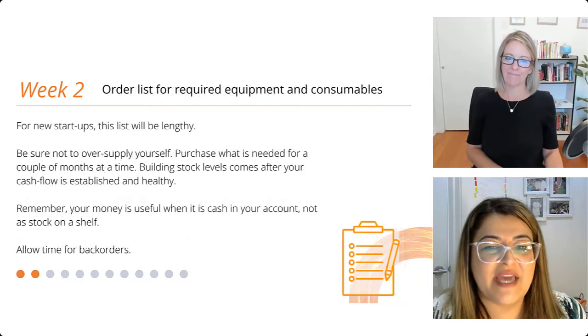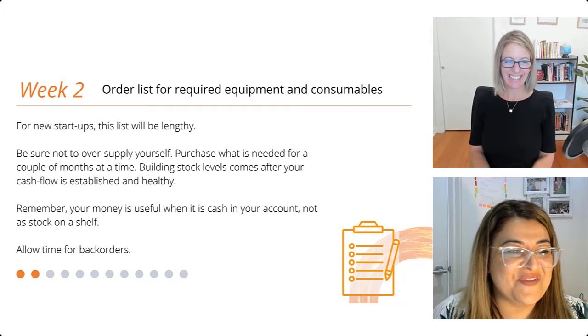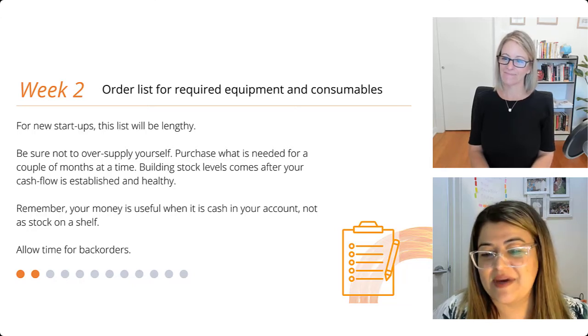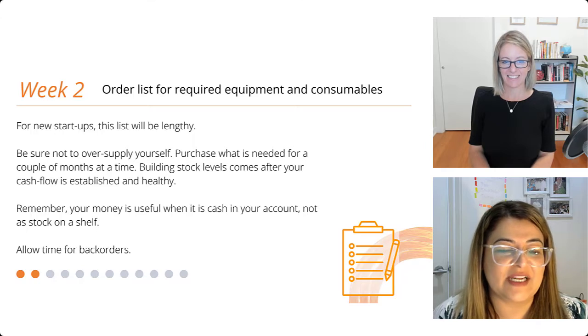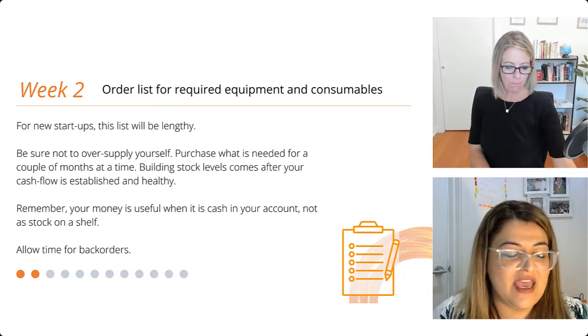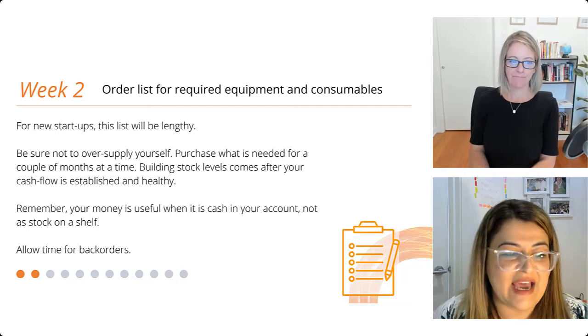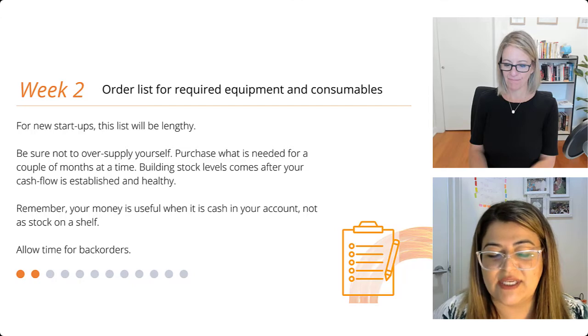Order list for required equipment and consumables. For new startups, this will be lengthy. Be sure not to oversupply yourself. So we're talking about cash flow here. Purchase what is needed for a couple of months at a time. Building stock levels comes after your cash flow is established and healthy. Remember, your money is useful when it is cash in your account, not as stock on a shelf. And allow time for back orders.